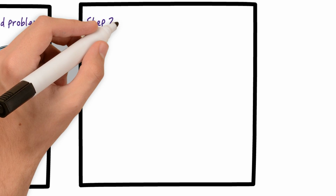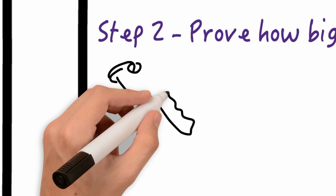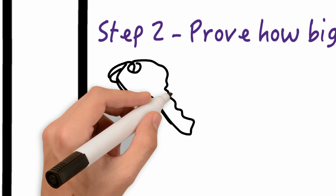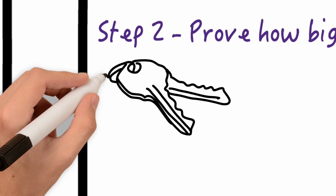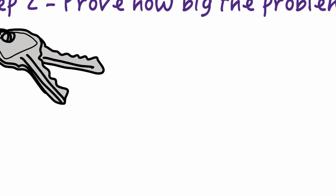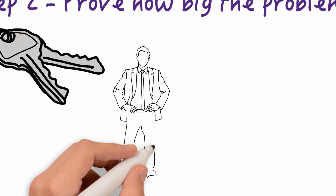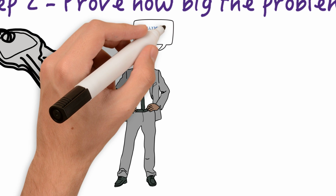Step 2. Prove how big the problem is. This is where you get to measure your perceived problem to see if it actually exists and is a real problem. This for me is a key part of the process because many of the issues you look at will end here. This is where you may have to tell the person who asked you to look at something or ask for it to be fixed that there isn't actually a problem.